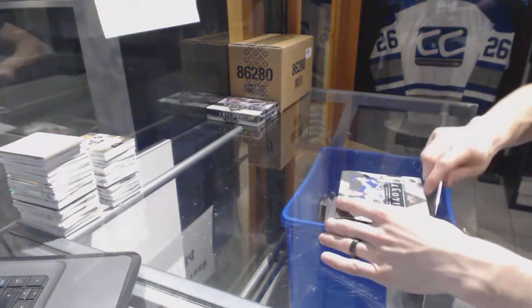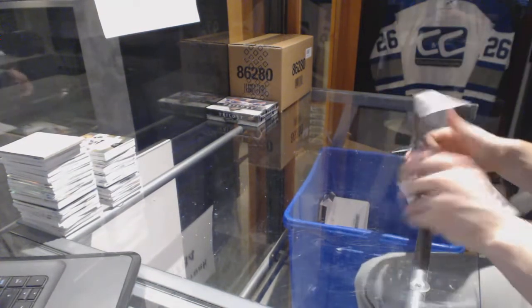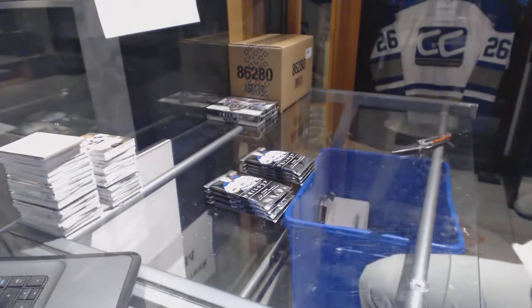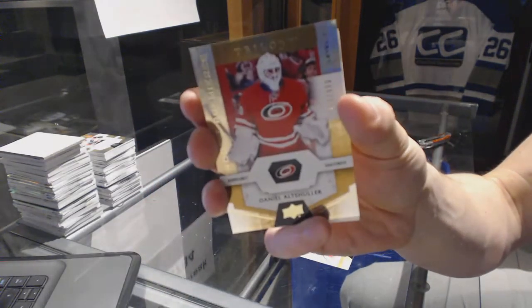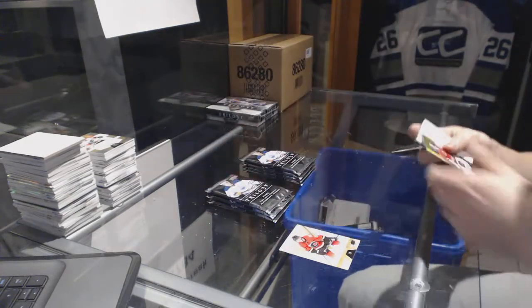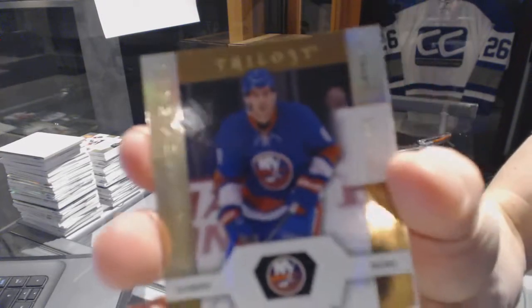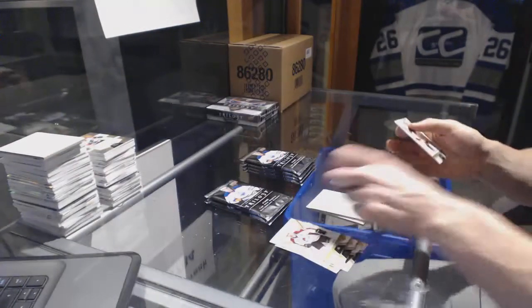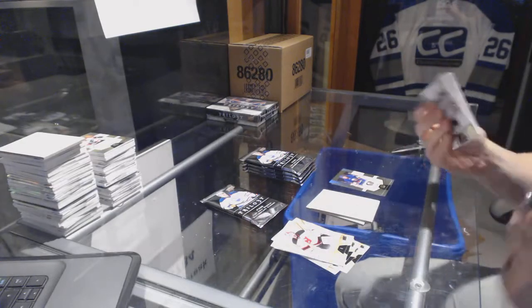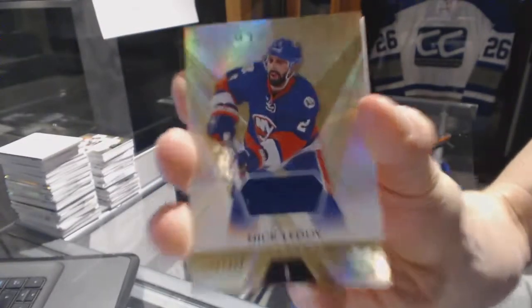All right, on to box 9. Rookie number to 999 for the Carolina Hurricanes, Daniel Altschuler. Rookie number to 999 for the New York Islanders, Ryan Pulock. We've got a base jersey number to 417 for the New York Islanders, Nick Leddy.